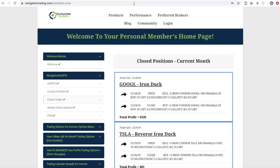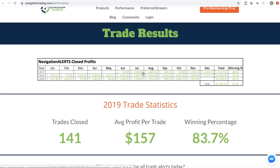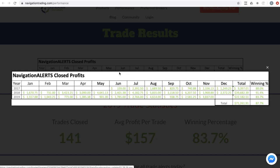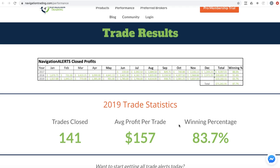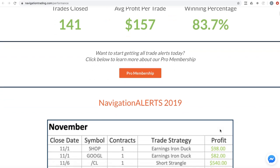Let's jump over to our performance page and check out where we're at year to date. If you click on the running total here, you'll see for the year total closed trades: $22,182 with an 83.7% win rate. We've closed 141 trades for 2019 with an average profit per trade of $157. And like I said, that winning percentage of 83.7% continues to be a great year.